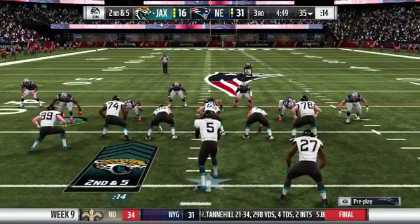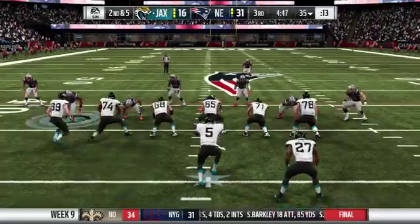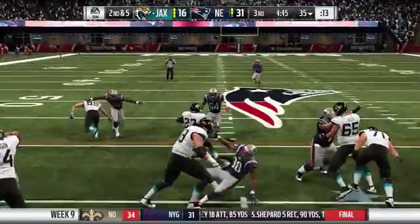But that offense, they're thinking, let's get in the end zone this time. I don't know if that helped him in contract time. You could have kicked that one through. I don't know about that. I don't know about that.